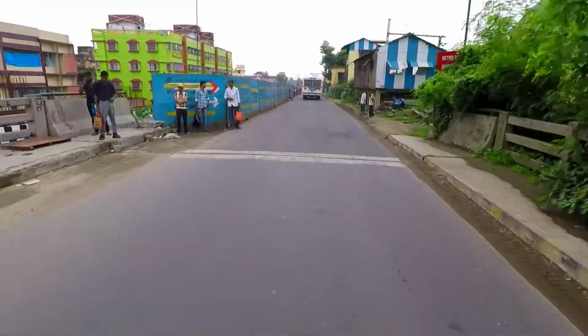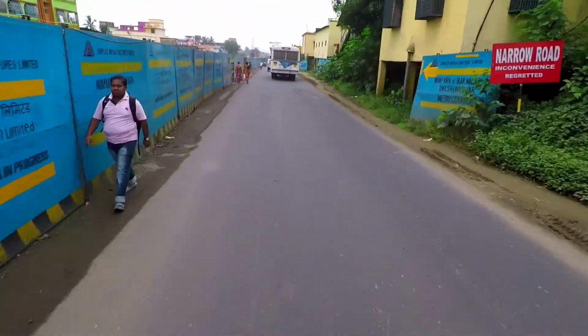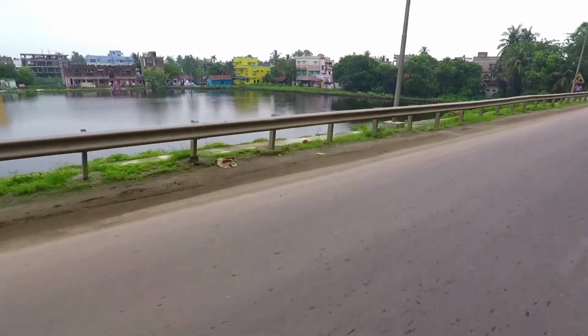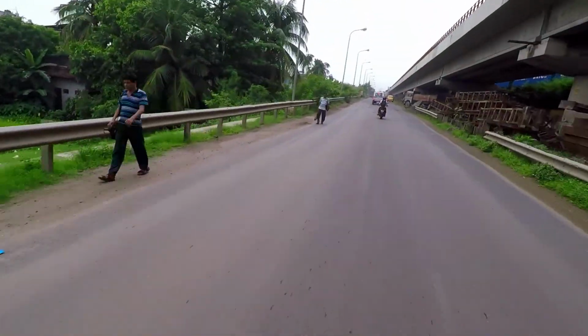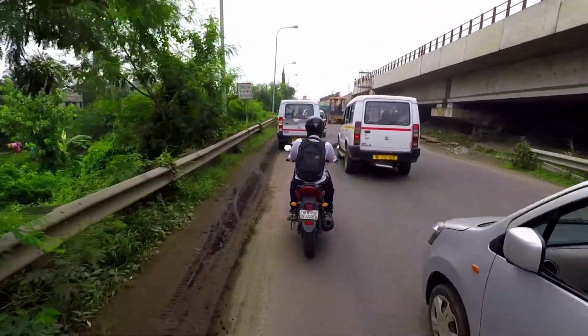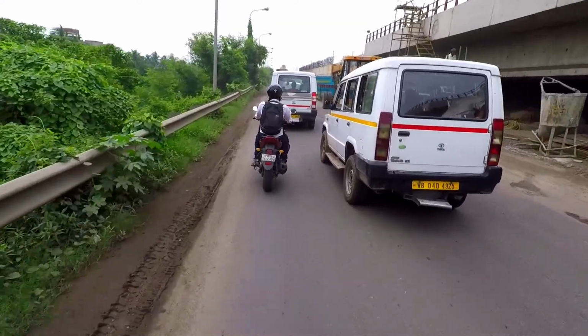Actually this expressway has made the journey towards the airport from Dakkhineshwar, Bali, Uttarpara more smooth, more comfortable now. Earlier it used to be really tough to go towards the airport because at that time there was no expressway. Now the journey has become very smooth, very smooth.